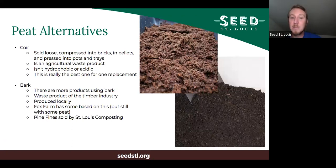So coir is a waste product. That's what this picture is up here. It's a waste product from coconut processing. It can be sold loose, like a loose, fluffy material. They can also compress it into solid bricks or pellets, and also make them into pots and trays as a replacement for peat pots, peat trays and peat pellets. It's an agricultural waste product, so much more sustainable. It would be thrown away or burned otherwise.